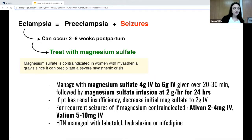If the patient has renal insufficiency, I guess, like Dr. Student was saying, you may not want to give MAG at all. But what I read is that you can decrease the initial dose to 2 grams. And if the patient has recurrent seizures or if magnesium is contraindicated, you can do Ativan or Valium, and then manage the hypertension with labetalol, hydralazine, or nifedipine.